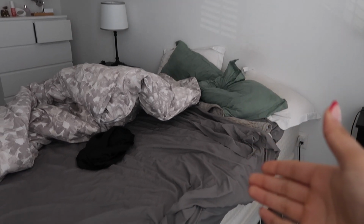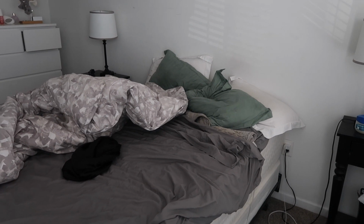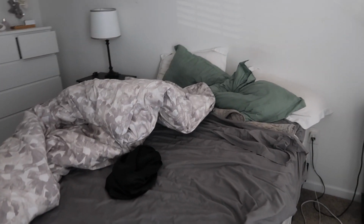I would just like to know why my bed ends up like this in the morning. I don't know if I'm sleeping rough or whatever, but it should not be that messy.